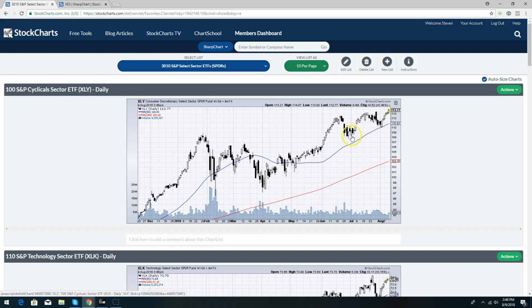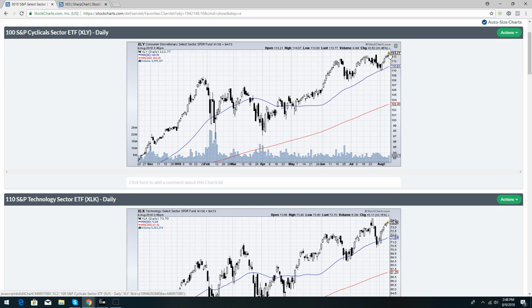Bullish. Okay, so finding support at the 50-day moving average, discretionary stocks, retail stocks. I mean, everything about that is looking right. And you can see the last time it hit an all-time high, it did pull back. It's got that zigzag look like the S&P 500 and the NASDAQ. So that's a bullish sector making an all-time high. It's hard to be bearish.